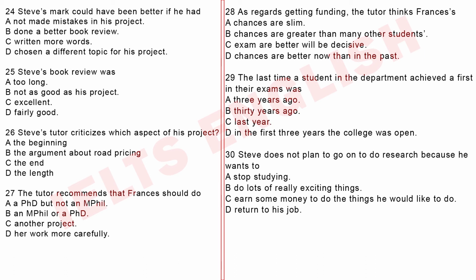That's the end of Section 3. You now have half a minute to check your answers.